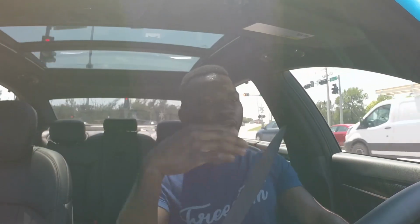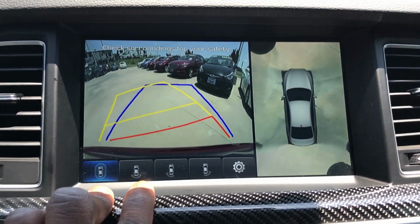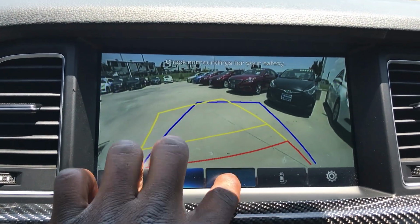I'm gonna park this car. It has parking sensors all around. Did I mention that? It has front parking sensors and rear parking sensors. So if you try to park this car and you hit something, then that's your fault. Because not only do you get the front and rear parking sensors, you get a 360 degree camera view. There's nothing more you could ask for in a car like this.